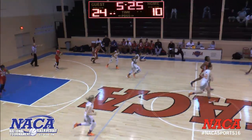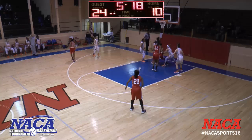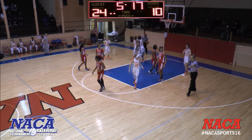There's a turnover, and back the other way comes National Christian. Down to 5:20 to go in the half. Down the lane, runner won't go. Caught underneath by Calder. We got a rebound and a jump ball. They will go back to TPLS.